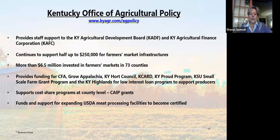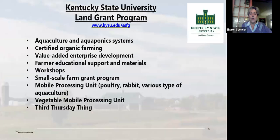But also KOAP, the funding that they also support so many of our programs: CFA, Grow Appalachia, K-Card, the Kentucky Horticulture Council, again, things that I've mentioned, the Kentucky Proud program, and even the KSU Small Scale Farm Grant that Kevin's going to be talking about a little bit later. And like I said, I'll let Bill talk a little bit more.